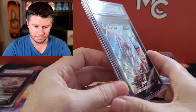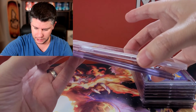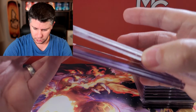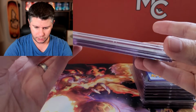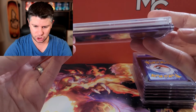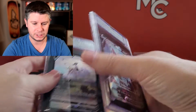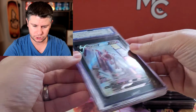They are quite thin profile, and if I show you versus a PSA, it is a very similar thickness. If it were in focus, you would be able to see, yeah, so there you go. They have a very similar profile. The card case is roughly the same, maybe a smidge bigger, but very similar to PSA. These nest together very nicely. They nest together extremely well.